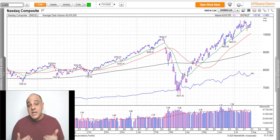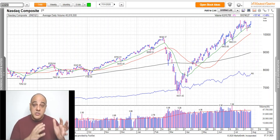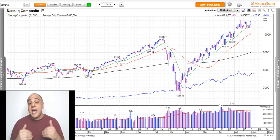One other potential negative is the common phrase, this has gone on too long, this has gone on too far without a meaningful correction. The disconnect between the economy, with some ugly numbers that tend to be lagging, and the stock market, which tends to be leading. It's a legitimate concern, but the best thing I can say is don't worry about it until the warning signs show up. I'm not saying to be complacent. I'm just telling you, I'm not going to sit here and stress about something that hasn't happened yet.